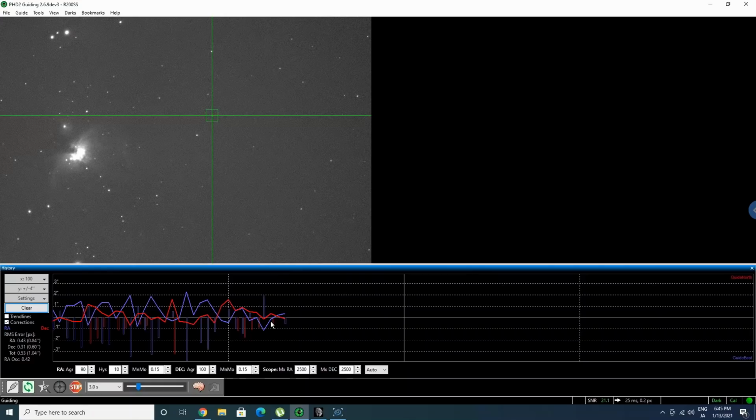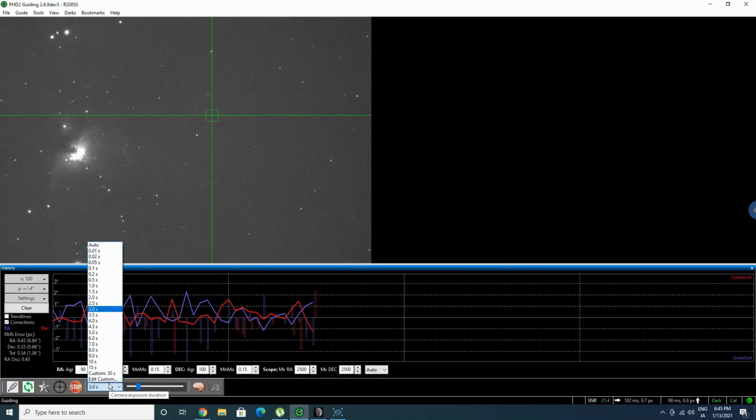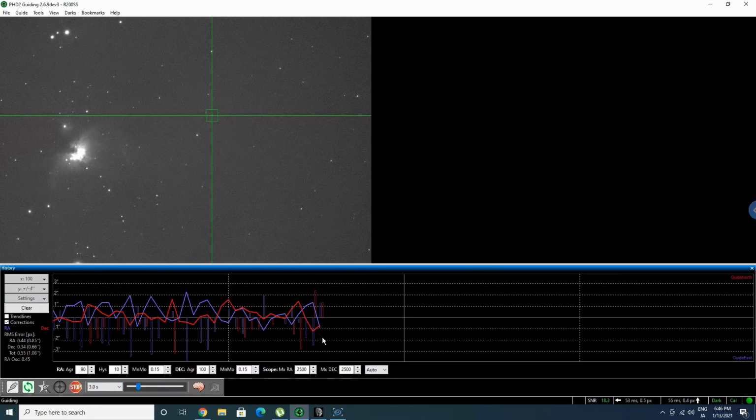For me, it's even getting better right now, but you can see there's lots of things that are happening. It's very jumpy, and I'm not a big fan of how this is currently working, but this is the way that it is. If I were to set this to 1 second and reselect a star, we would get even worse results. So now we're going to stop this.